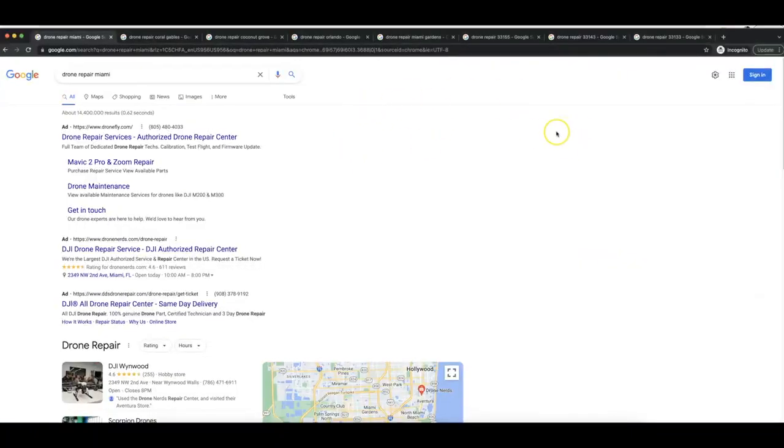And if I come over here, this is an incognito tab, and this is in the drone repair niche. And like I said, this is a very ugly site. It's a black and white site. There's no logo on it. There's no monetization on it. I pretty much set it up to be a dummy site, a test site pretty much.